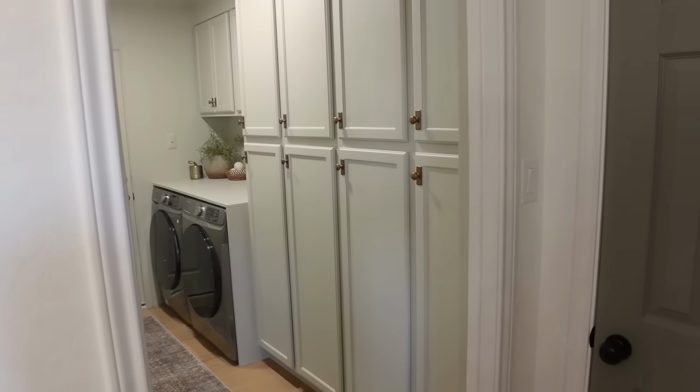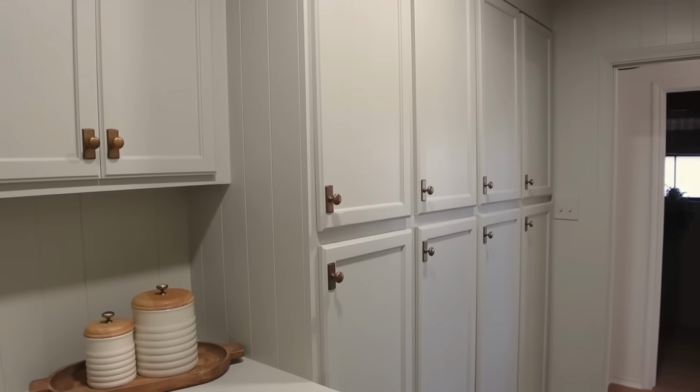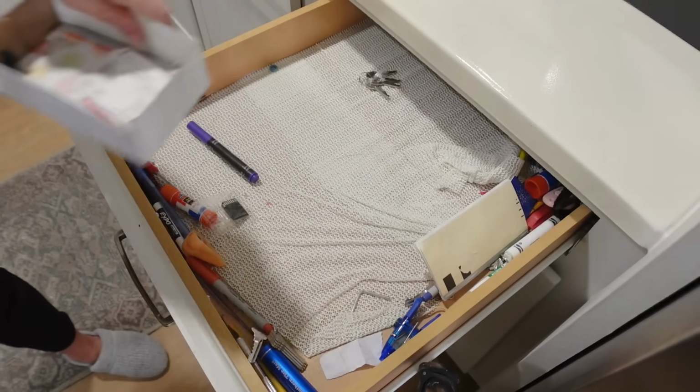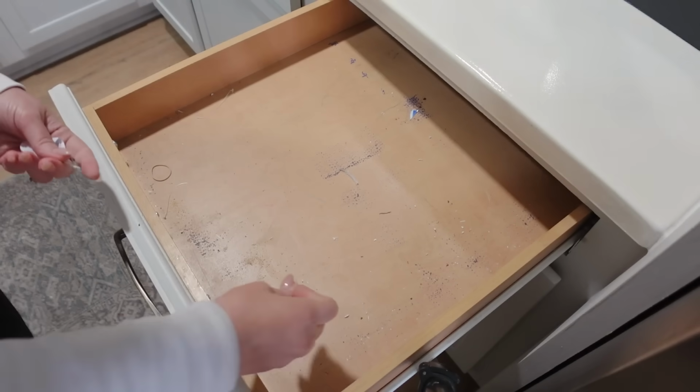Because I added a lot more storage and function to my laundry room, I'm going to be able to put some more things in there. So I just decided, you know what? We're just gonna do away with this drawer completely. This is going to become the new utensil drawer.